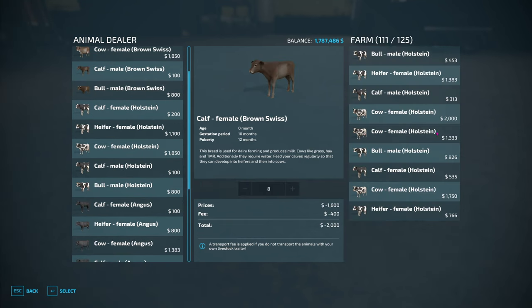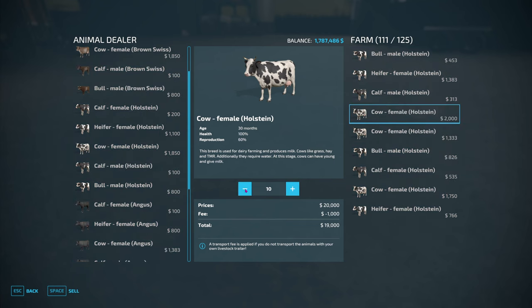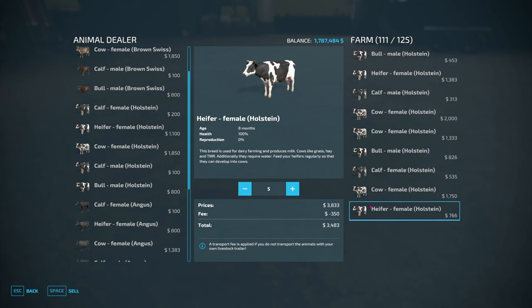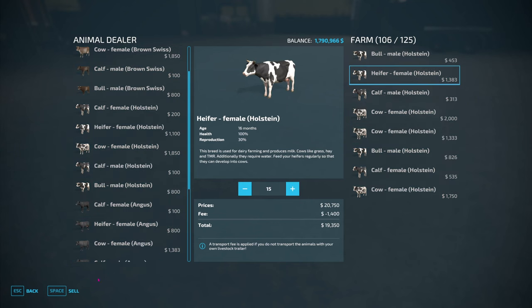So if we have a look, the ones that are selling for the best price, obviously they're producing us the most milk, but they're probably eating the most as well. We've got cow, heifer. We'll perhaps just sell some of these heifers. Yeah, that's what we're going to do. I want to sell some heifers. So 15, is that the maximum of there? Yep. Okay, so we'll sell them. Keep the calves. Or 15 heifers there, we'll sell them.